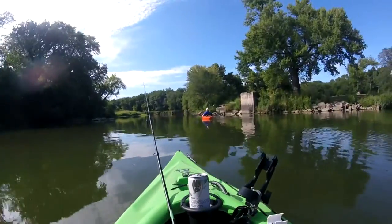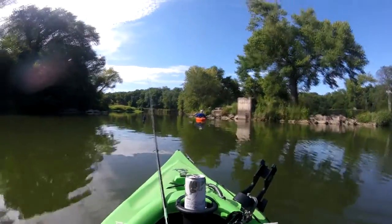We're gonna work our way upriver. It's really not a fast moving river until you get below the dam. So I hope we'll be able to float some of these pools and hopefully get a smallie or two. That's all I want is one smallmouth. So guys, stay tuned and hopefully it's a pretty good adventure. What do you think, Bob? Thumbs up. Let's do this.